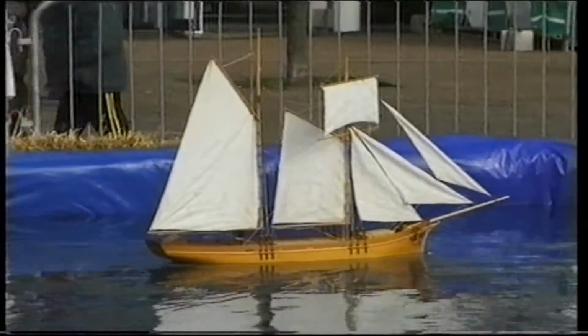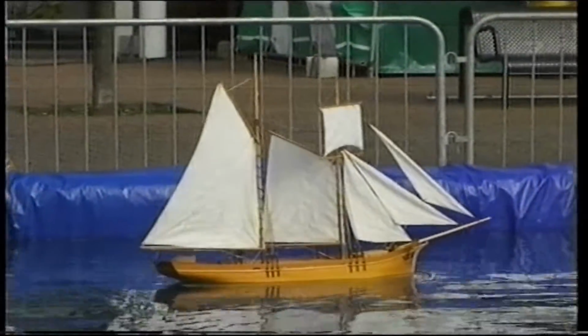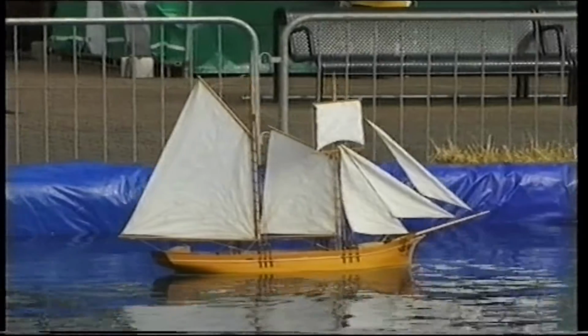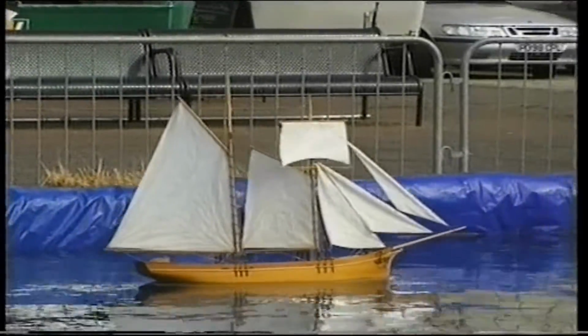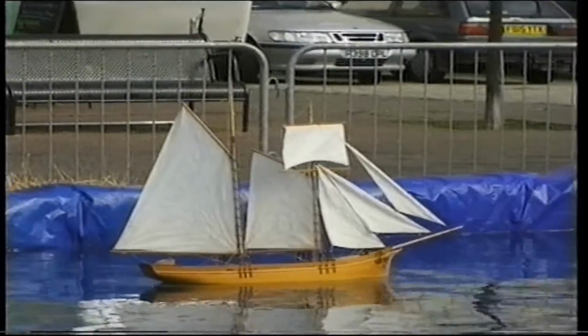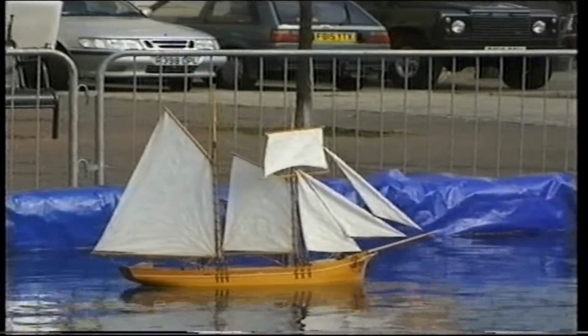It tacks, you'll see in a moment, it will tack round. It's trying to go about now, but like all sailing boats, we are at the mercy of the wind. If the wind doesn't blow, we don't go.